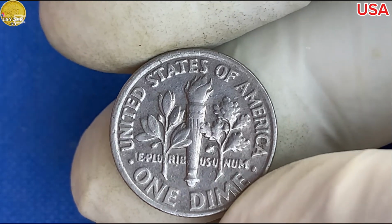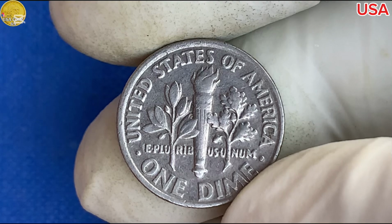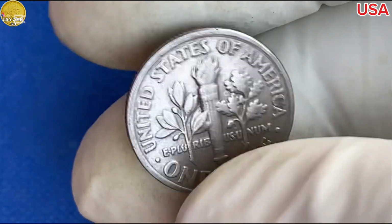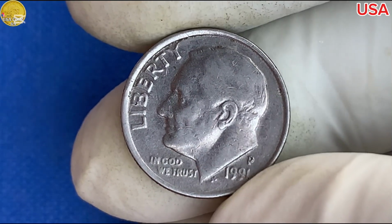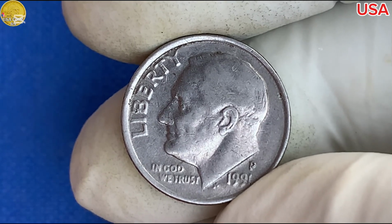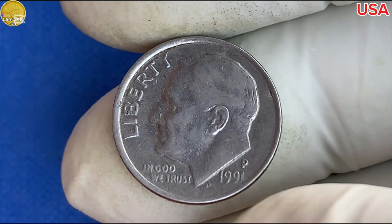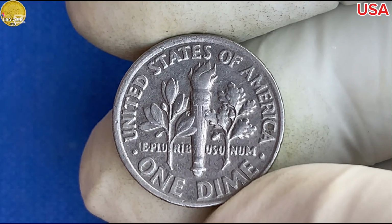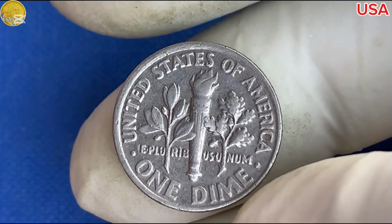The Roosevelt dime has been in continuous circulation for decades, and while it's commonly used for everyday transactions, some years, like the 1991 version, hold unexpected surprises for collectors. The Roosevelt dime, with its clean and simple design, is immediately identifiable. The obverse features a profile of President Roosevelt, designed by artist John R. Sinnock, and the reverse shows a torch, olive branch, and oak branch, a representation of liberty, peace, and strength. These symbols have resonated with Americans for decades.